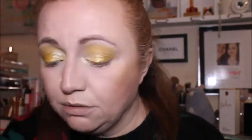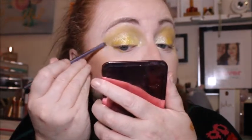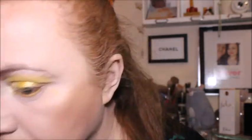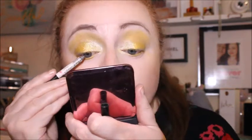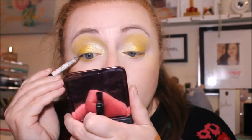What I want to do now is go in with Sunnies on the lash line, which is the matte yellow. Take that into the, kind of wing it out. So yeah, we're going to wing it out. Right, and then I need to find my eyeliner. So we're just using the Too Faced Love eyeliner, just a tight line, if I do not poke myself in the eye.